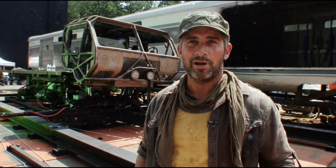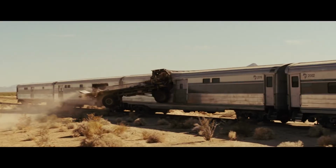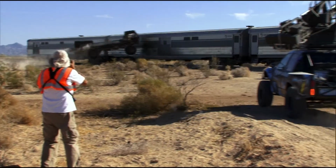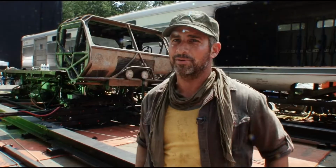And we thought it was going to derail it when it first hit it. And the train got up on its side. I thought, oh my God, it's going over. I mean, we were like millimeters off. If it was just a little bit more push, that train would have overturned and it would have just killed the production. But the couplings from the other boxcars locked in and it brought it back down. It was wild.